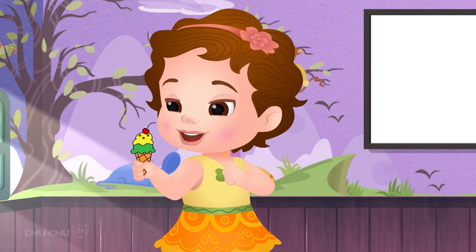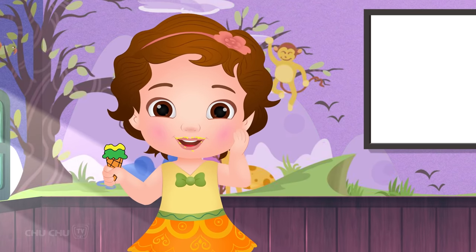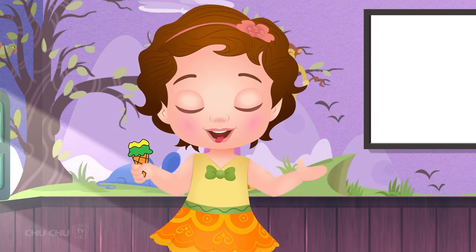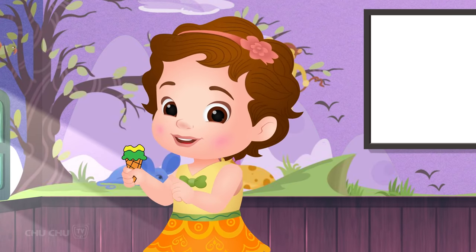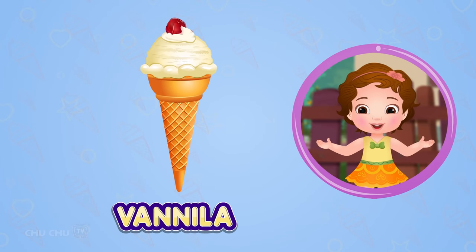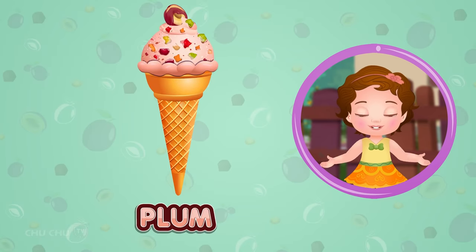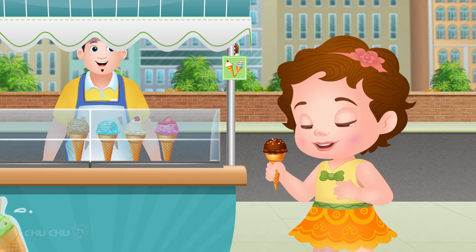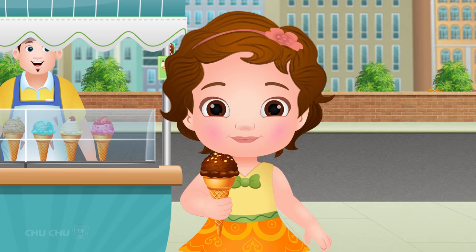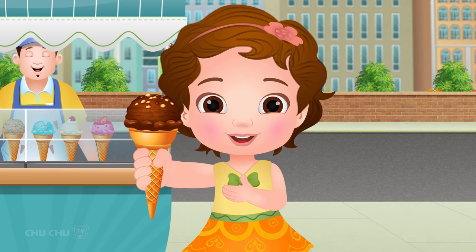Ice cream cone tastes? The ice cream cone tastes cold, sweet, and yummy. Which flavor of the ice cream topping do you like? Chocolate, vanilla, strawberry, banana, cookie dough, and plum. I like chocolate.